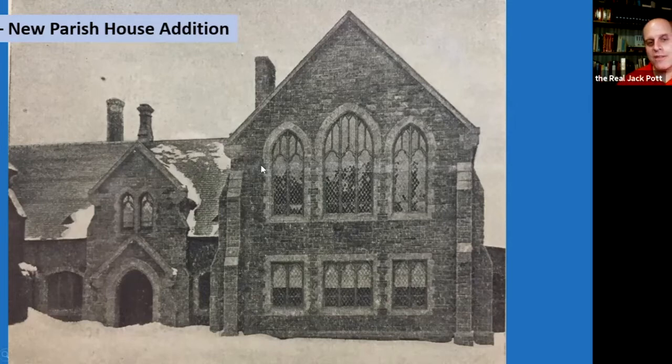It cost them $25,000 to build this addition onto the church. It was going to be a lot more expensive, but they ended up cutting some costs, not the least of which was that they only put brownstone on the front side of it and not all the way around the entire new addition.